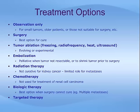Embolization involves blocking off the blood supply to the tumor and is used to help control symptoms when a tumor is not resectable, or to shrink a tumor prior to surgery. This is not a curative option. Unfortunately, kidney cancer does not respond to radiation therapy, so there is little role for this except for controlling some metastases.